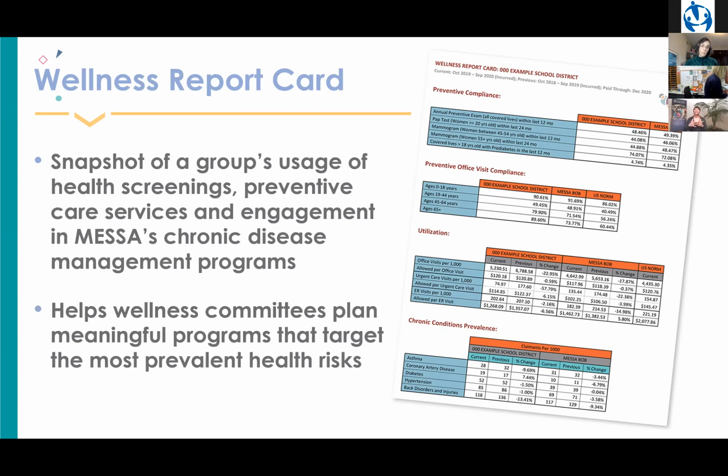So in other words, are we getting our preventive care screenings? Are we getting our colonoscopy? Are we getting our mammogram when we're supposed to? It'll give you an idea as a program planner. Is our group utilizing their MESSA to its fullest? Are we optimizing it? And again, it can help guide your campaign creation.